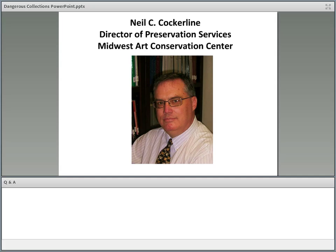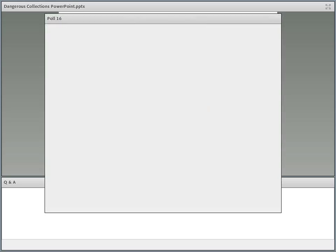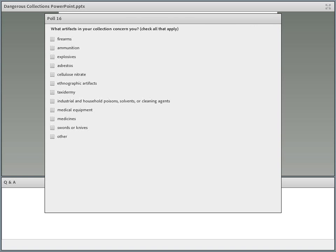And this can include a range of things. I'm going to just pull up a poll here so you can let us know what sort of things you might have in your collections that concern you. And you can click all that apply. Let's make it bigger here. Hopefully everyone can see that. And this is just a partial list, but you get a sense of, from firearms and swords and knives to taxidermy to historic medicine bottles and medical equipment. There can be a lot out there. So this will give us a heads up on the sort of questions you might have. Okay, we're seeing a range. We'll just keep this up a minute and give you a chance to answer that.